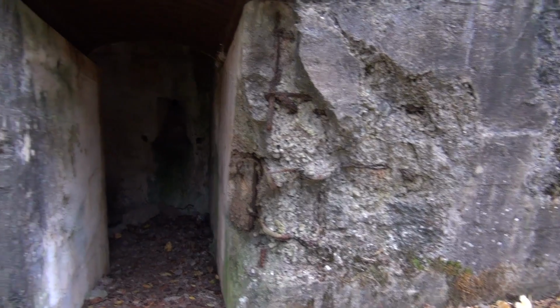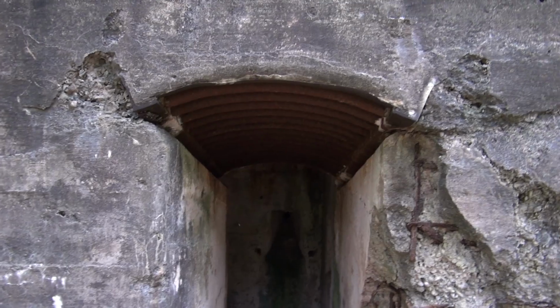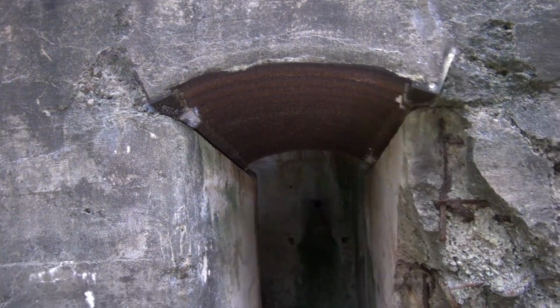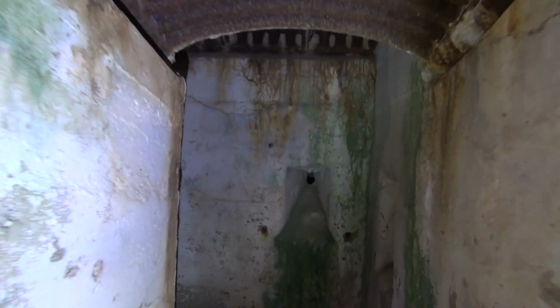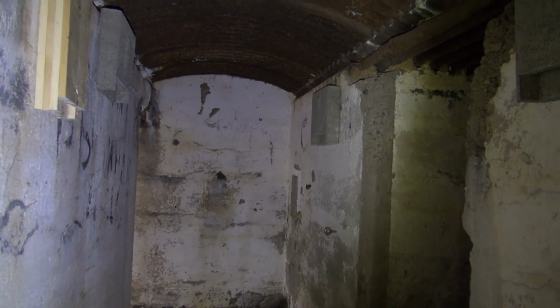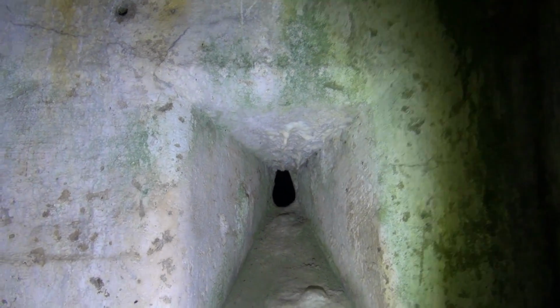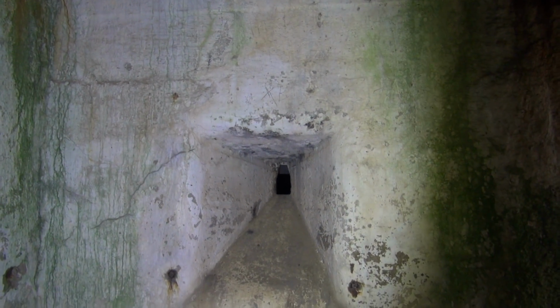There's a lot of rebar in this. And mosquitoes, of course. Protected entrance. Very cool. Corrugated steel roof. We're assembling the firing port. I mean, they built it to resemble. This is a lot of detail.